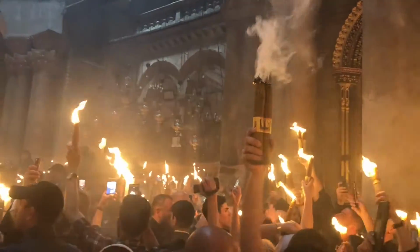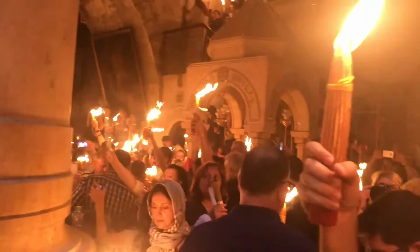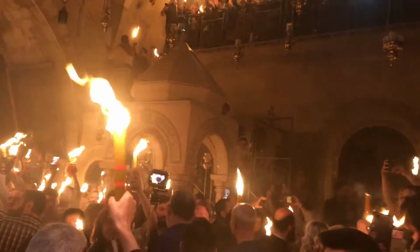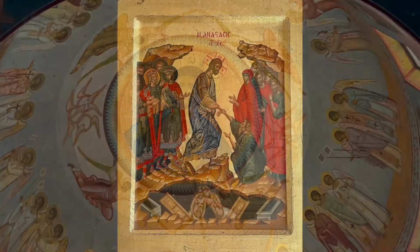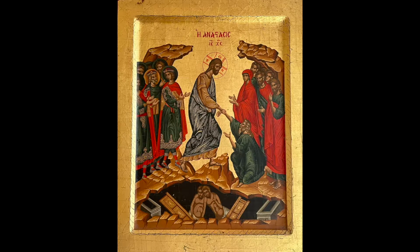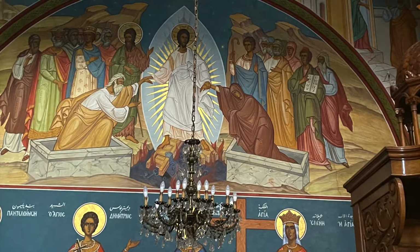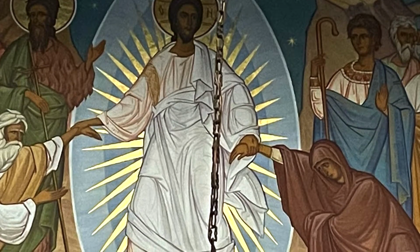Fire comes from inside the tomb, and the faithful take their bundle of 33 candles and light it from that fire, shouting, "Christ is risen, indeed he is risen." The fire is put on an airplane and sent to Athens. Alleluia, Christ is risen. And in the Orthodox icon of the resurrection, our Lord stretches his hand out to bring Adam and Eve up from their grave.